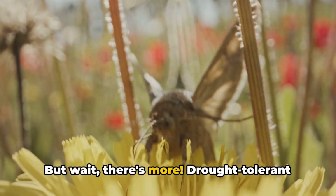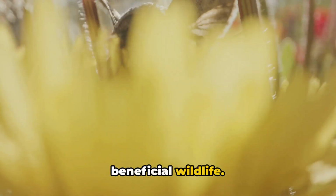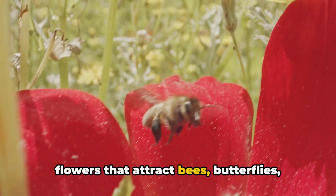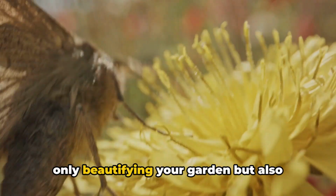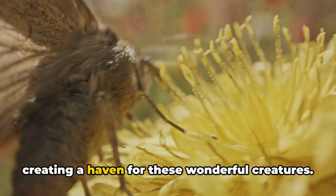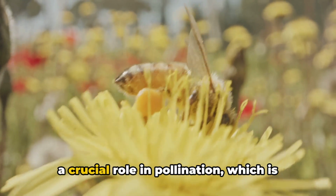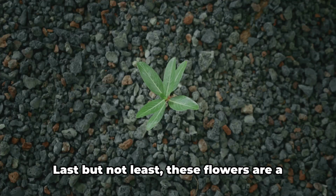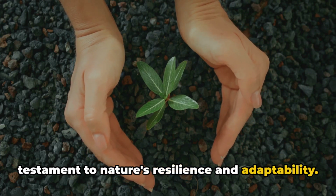But wait, there's more. Drought-tolerant flowers can also be a magnet for beneficial wildlife. Many of these plants produce nectar-rich flowers that attract bees, butterflies, and hummingbirds. By planting these flowers, you're not only beautifying your garden but also creating a haven for these wonderful creatures. And let's not forget, these visitors play a crucial role in pollination, which is vital for the survival of many plant species.